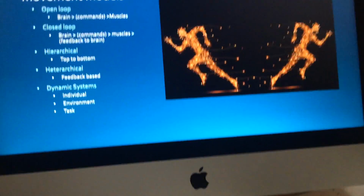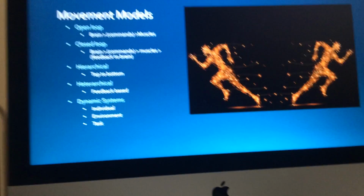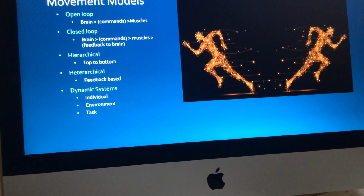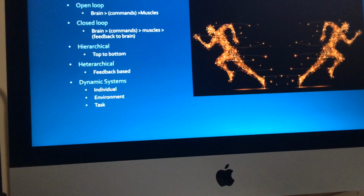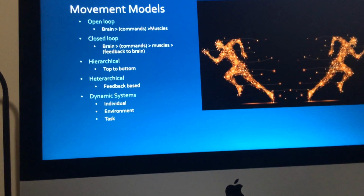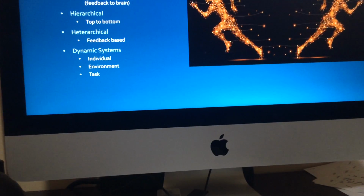Then you have the hierarchical and heterarchical theories. Hierarchical is the top to bottom, basically saying that your brain controls everything and sends everything down the body like a ladder. And then there's heterarchical, which is that there's constant feedback between all of these things, between the other parts of the body, the organs, the muscles, and things like that, to the brain, and it's a constant feedback.